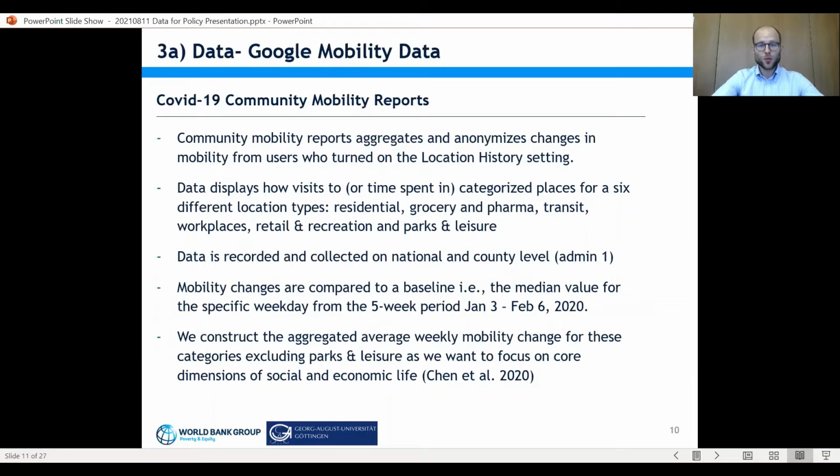Taking a look at Google mobility data first, the COVID-19 community mobility reports aggregate and anonymize changes in mobilities from smartphone users with Android systems that turn on their location history settings. The data displays visits to or time spent in 6 different categories: residential, grocery, pharma, transit, workplaces, retail and recreation, as well as parks and leisures. The latter we will exclude. Data is recorded and collected on national and county level, which helps our county-specific analysis.